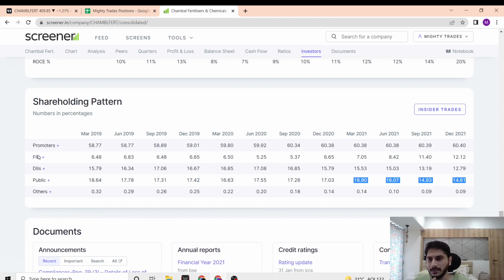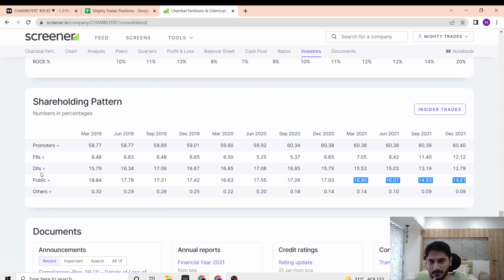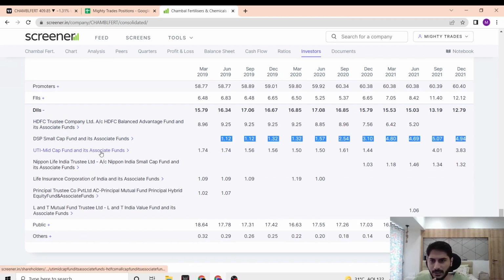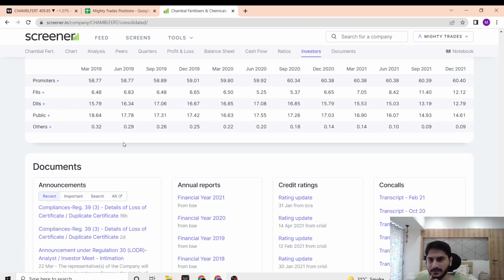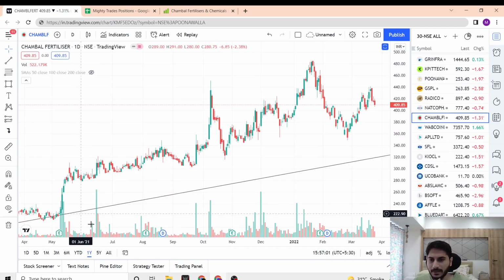In FIIs, we can see that MIT is a big holder, and in DIIs, we have multiple ones. The three that we can currently see on the books are DSP, UTI Small Cap Mutual Fund, and Nippon Life India Trustee. So definitely a very strong shareholding pattern, very strong fundamentals.